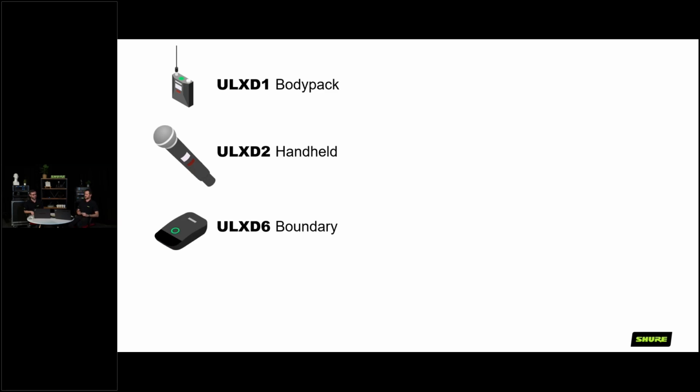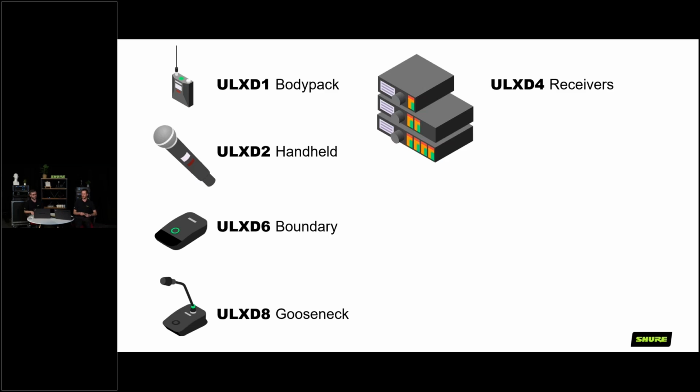And the component list is very, very similar to our MXW. So we have a ULX-D1 body pack, we've got a 2 handheld, we've got a 6 boundary, we've got an 8 gooseneck. We have some receivers here, slightly different. We've got a single channel, a dual channel, and a quad channel.